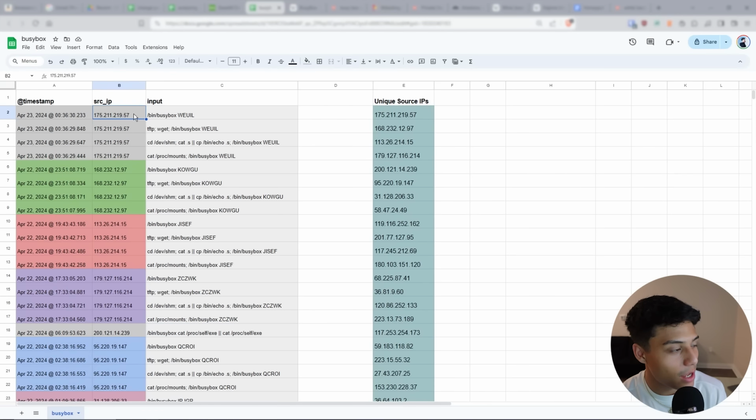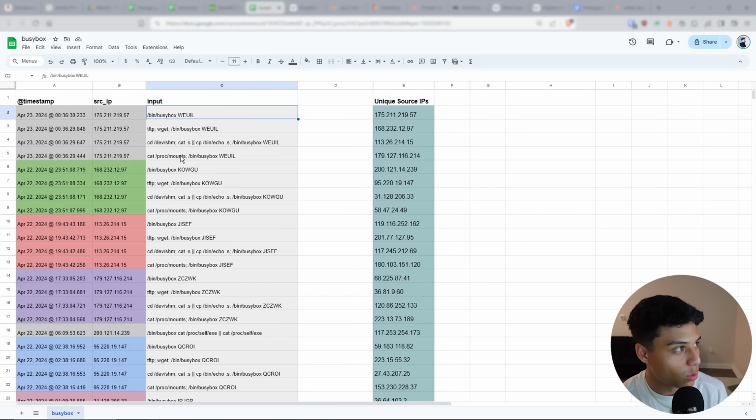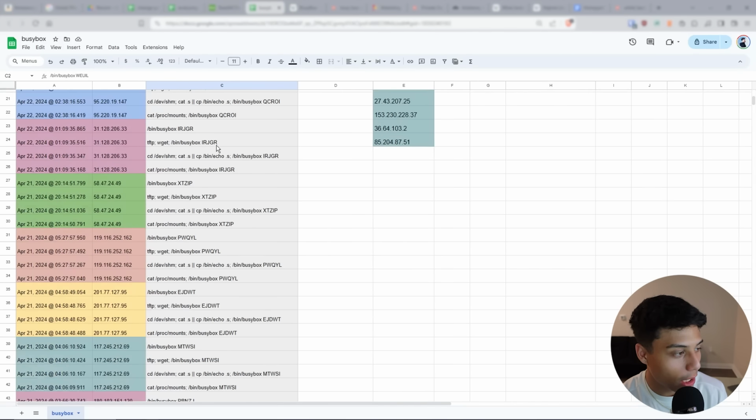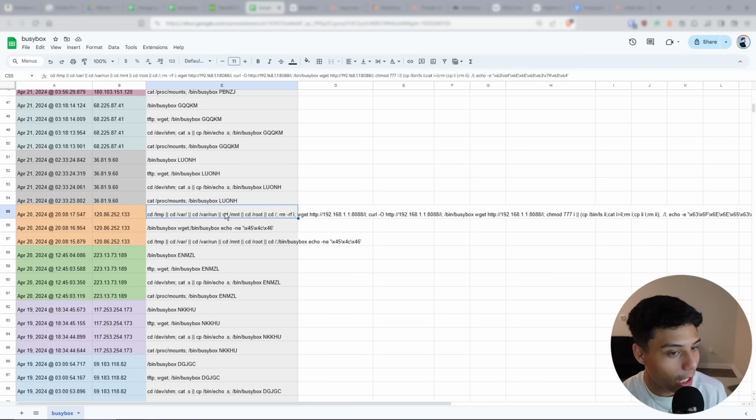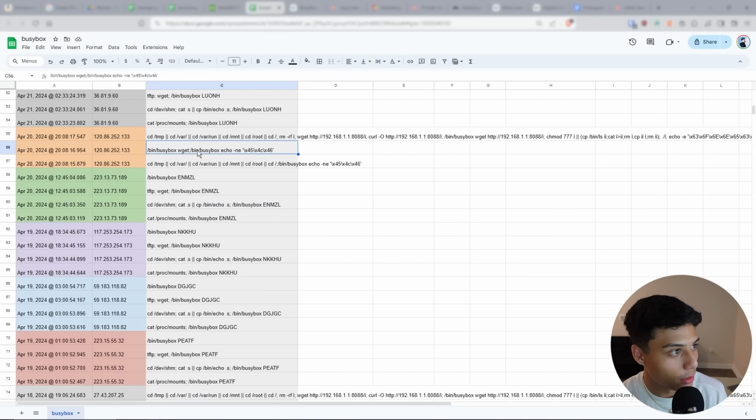I pulled a CSV of everything using BusyBox, and as you can see, here's all the unique IPs. Here's what they ran, and here's when they ran it. So you can see there's a lot of people trying this attack. Look at this giant command in one line using wget, using curl, again changing the permissions. And this is echoing some x63, x64. Here's another one doing the echo.